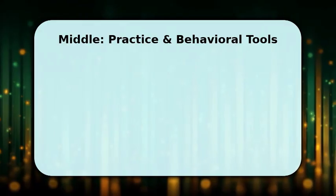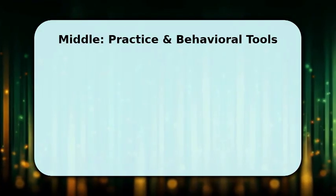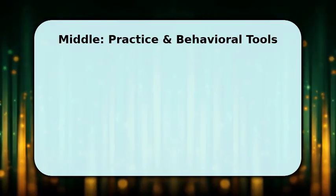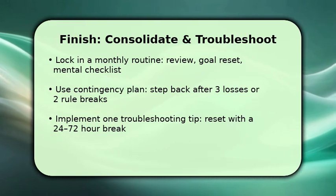Make weekly reviews where you grade process adherence rather than obsessing over profit and loss, and identify one behavior to correct next. To finish, consolidate by establishing a monthly routine, full performance review, goal reset, and an updated mental checklist so your system evolves with you.